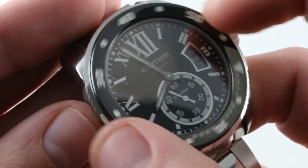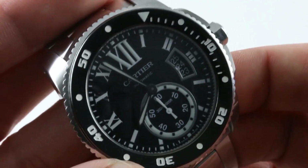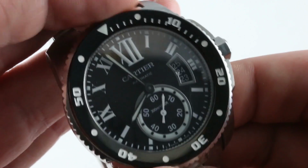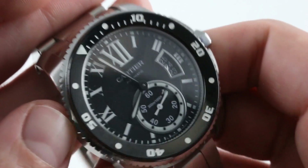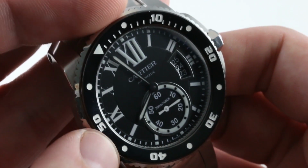Now, there is a very audible and highly agreeable ratchet to this bezel. It's not excessively difficult to move if you want to line it up with the broadsword style minute hand and then do a quick 0 to 60 minute count up timing. It's a wonderful timing device whether you're submerged or not.